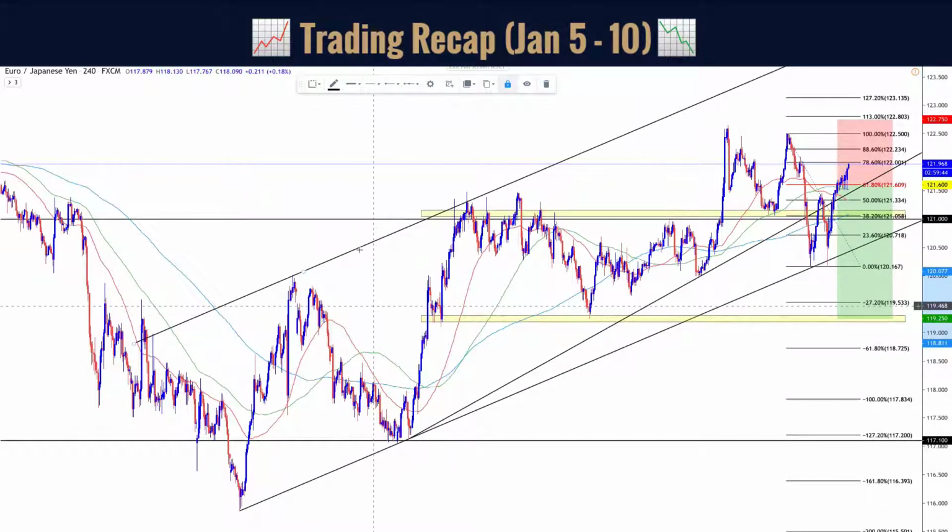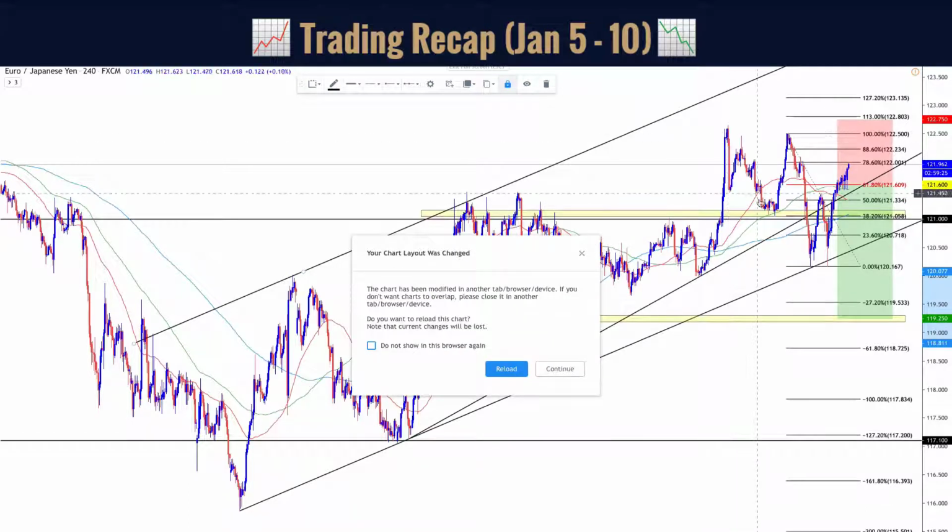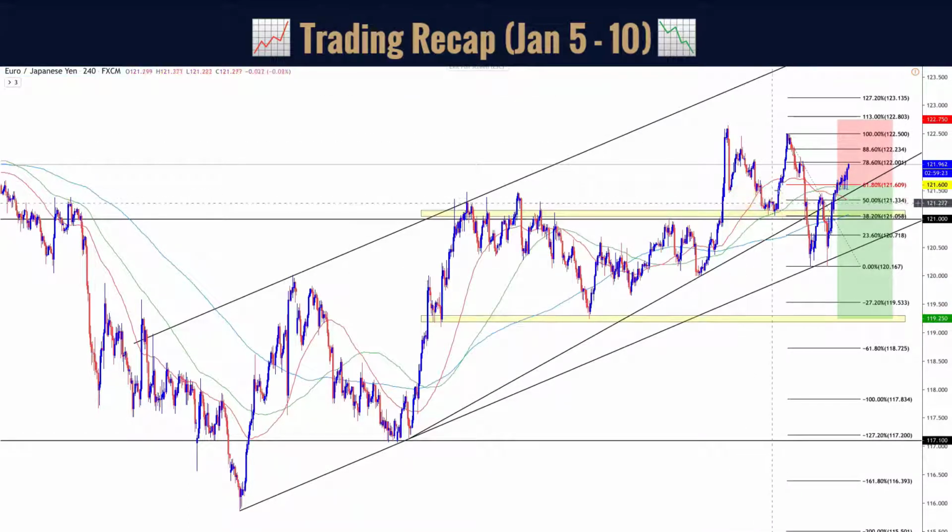So you can see the channel, and you see the key supply and demand levels right here, acting as support 3 times, and resistance right here, and support here. And therefore what happened, as you can see, we had this big consolidation, then price came, it broke above, then came to retest and return to the last high, and then we got till this point, which is at the bottom of the channel.